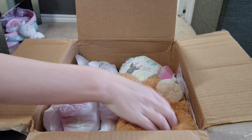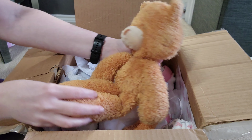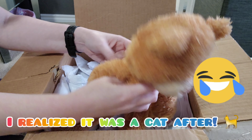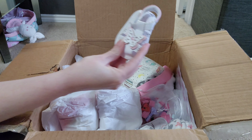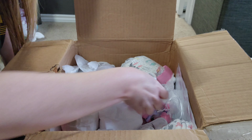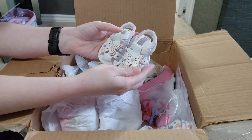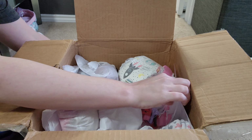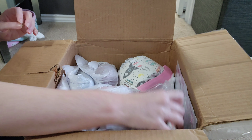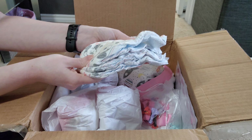It looks like we got a cute little teddy bear here. Aw, is that so cute? Oh my gosh, it kind of looks like a Care Bear. This is really cute. I love it. And then we have these cute little shoes. The other one is right here. Aren't those absolutely adorable? So these are shoes for the doll to wear. And then we have some diapers. She put a lot of nice things in here.